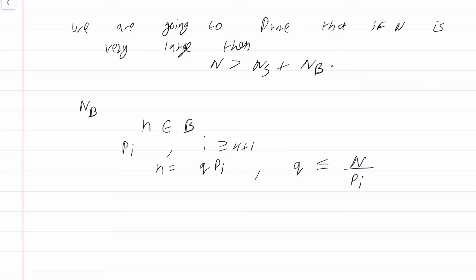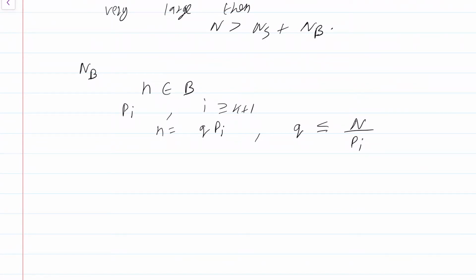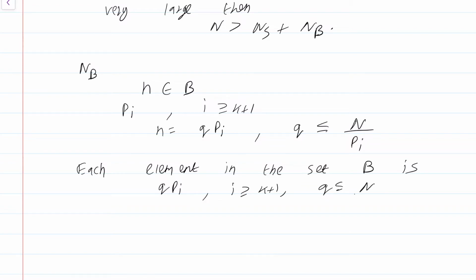And obviously this q is less than or equal to capital N by pi. Because the elements of the set B are all less than or equal to capital N, this quotient q has to be less than or equal to N by pi. Otherwise pi times q will be greater than N, which is not possible. In other words, each element in the set B is some q pi, with i greater than or equal to k plus 1, q less than or equal to N by pi.